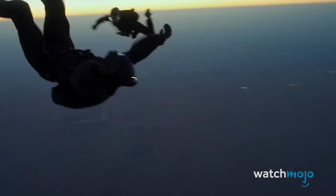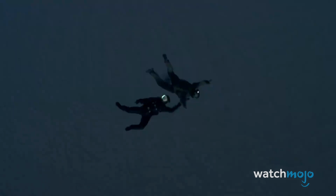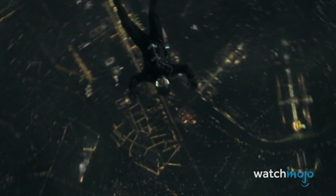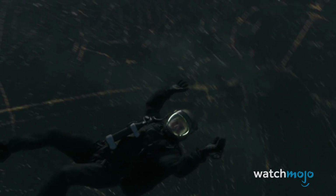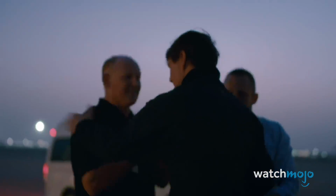Since the team only had 3 minutes of good lighting to capture the scene each day, it took them around 106 attempts to get the perfect shot. And did we mention crews did all of this with a broken ankle? The only problem with this record-breaking jump is that we're unsure how the franchise can top this stunt in the next film.